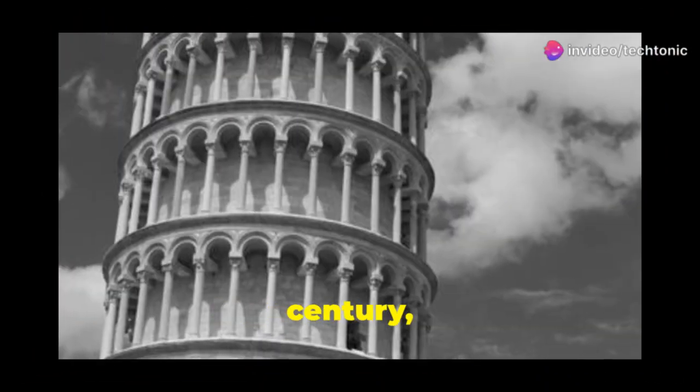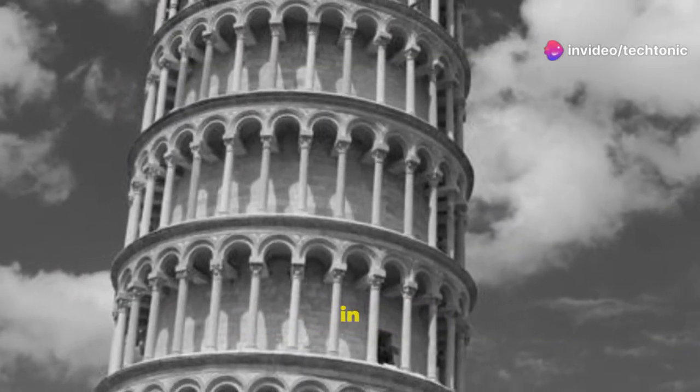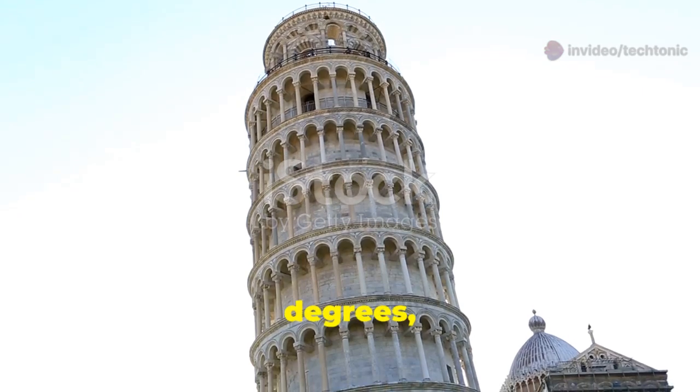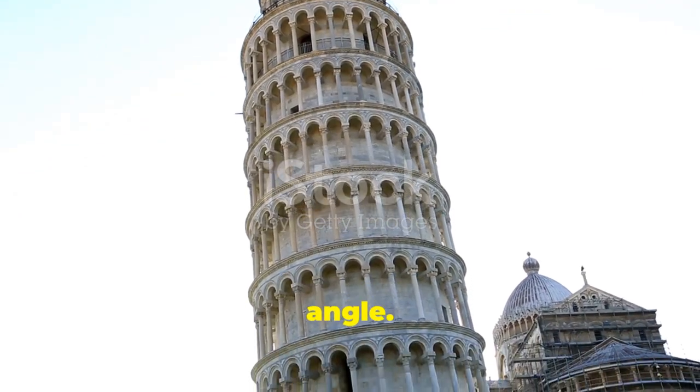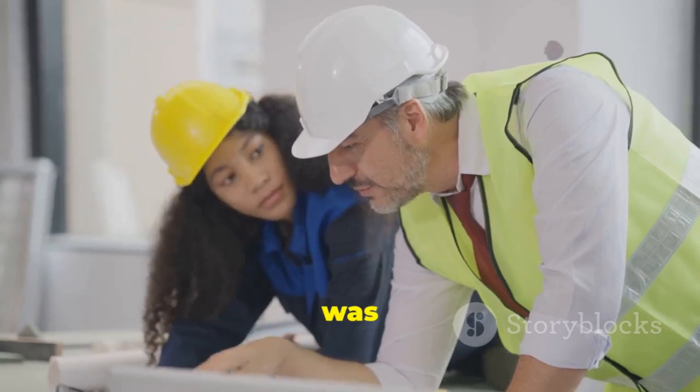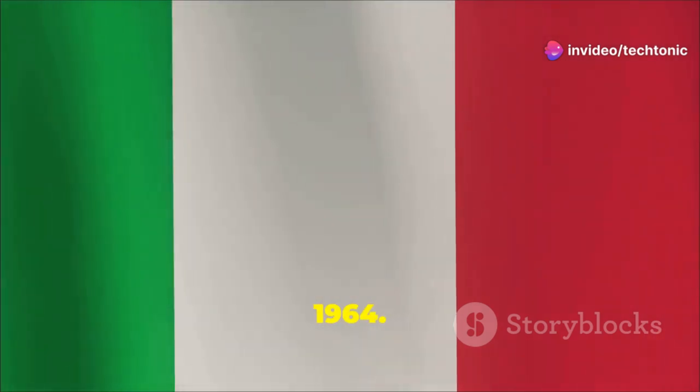By the late 20th century, the Leaning Tower of Pisa was in serious trouble. The top of the tower was leaning about 5.5 degrees, a very dangerous angle. Engineers worried that it was close to its tipping point and the structure was under immense stress. The Italian government became extremely concerned and made a public appeal for help in 1964.